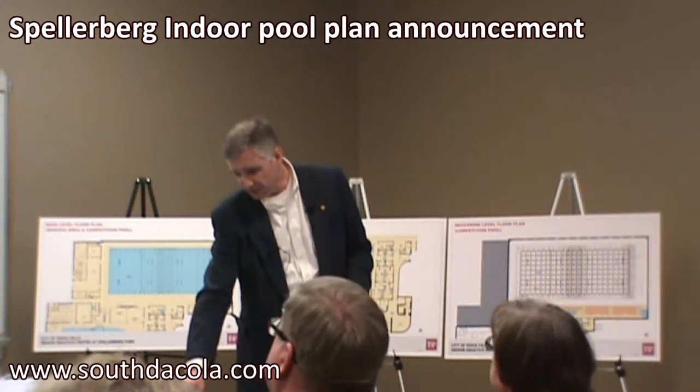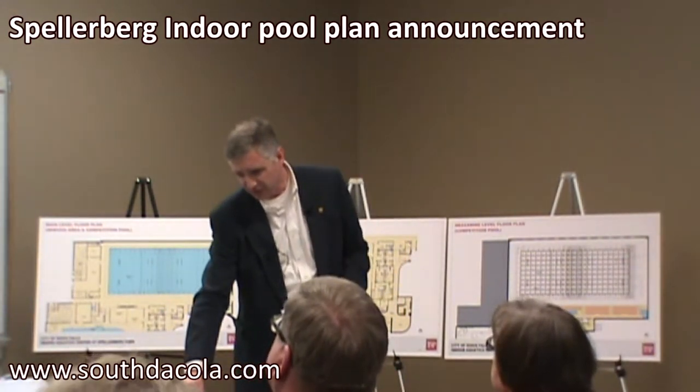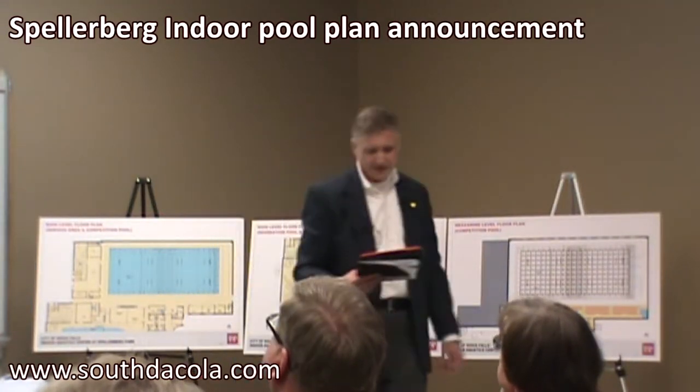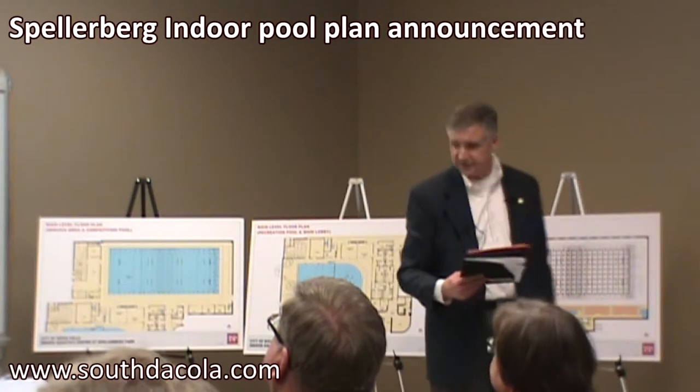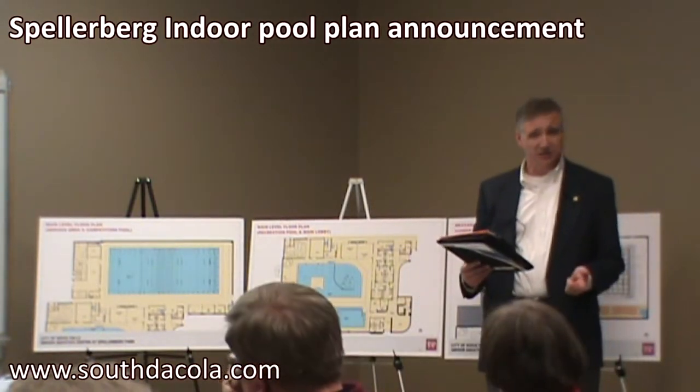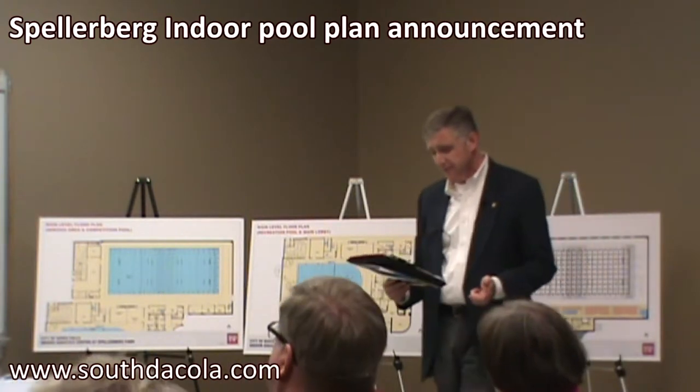And there's a couple of images of what this type of a facility would look like. Ours will be a little bit different than this, of course. And then the lap pool. That's an area that will be kept at between 78 degrees and 82 degrees.